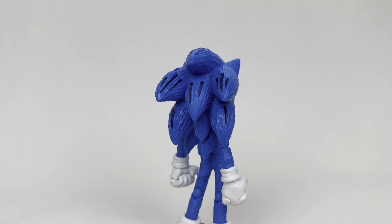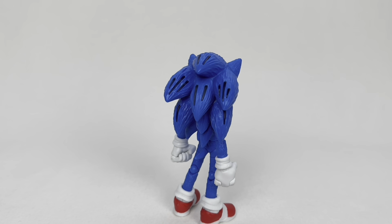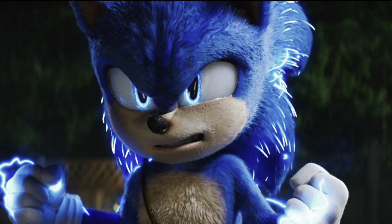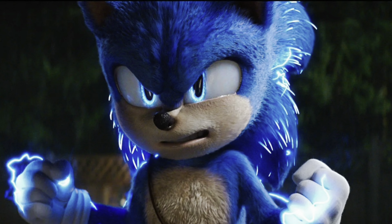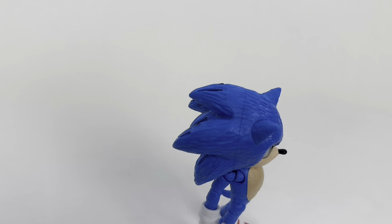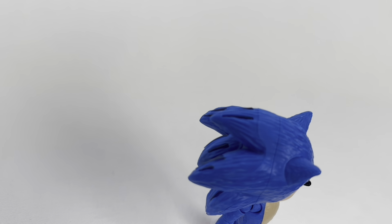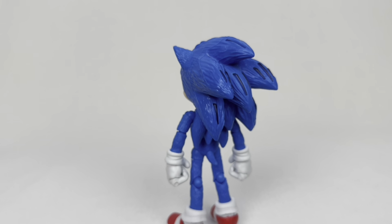One odd detail that's worth mentioning is Sonic's quills. On the back of his large head, we've got these blue translucent pieces. I assume this was meant for some sort of light-up feature to replicate his powered-up movie look, but no, there's no button on the toy, nor is there any electronics inside, at least as far as I can tell. Maybe these are meant for light piping, like when they hit the light just right, they sort of glow, but no, that doesn't seem to work too well.